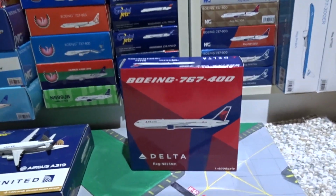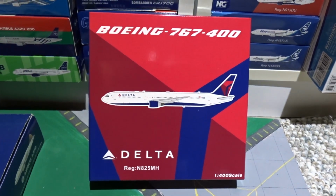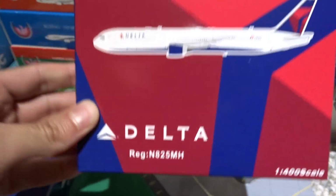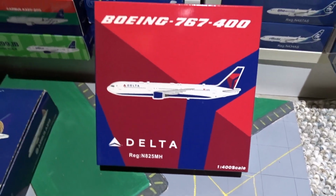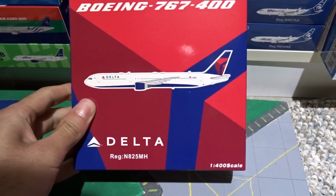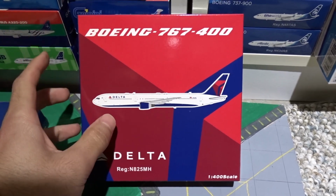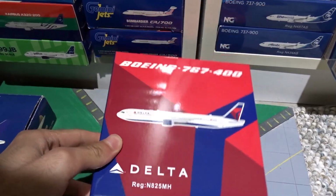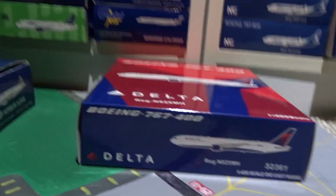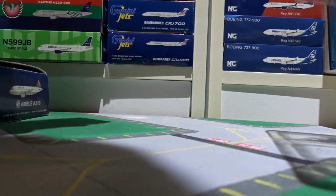I've been waiting for this thing for months. Ever since Panda announced that they were doing this, I've been hoping to add it for so long, and wow, here it is. So this is 825MH. I've been on 829MH from Denver to Atlanta, and fun fact, my parents actually flew 831MH and 841MH from Honolulu to San Francisco, and San Francisco to Honolulu in 2001, 2002, a long time ago. But anyway, this is a brand new mold, so I'm super excited to check this out.